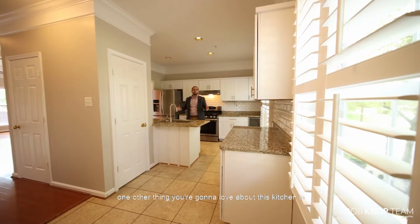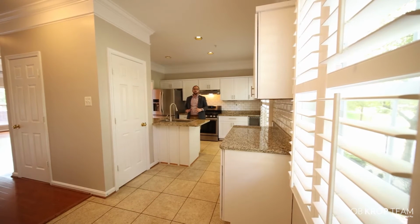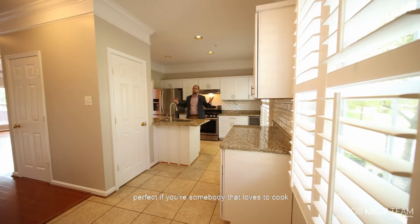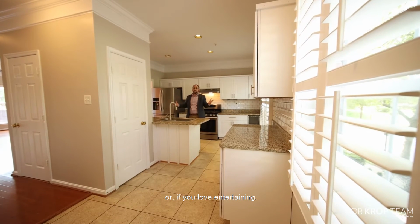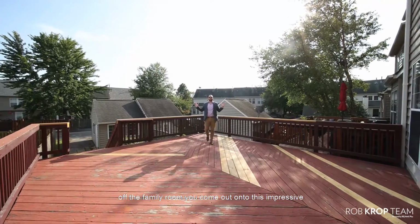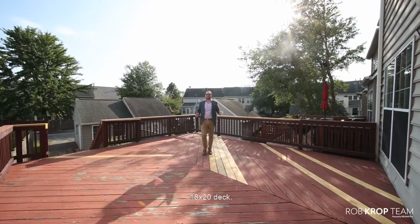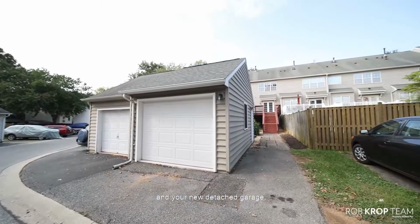One other thing you're gonna love about this kitchen is all of the extra counter and cabinet space. Perfect if you're somebody that loves to cook, you need all of that extra prepping space, or if you love entertaining. Off the family room, you come out onto this impressive 18 by 20 deck, leading down to your stone patio and your new detached garage.